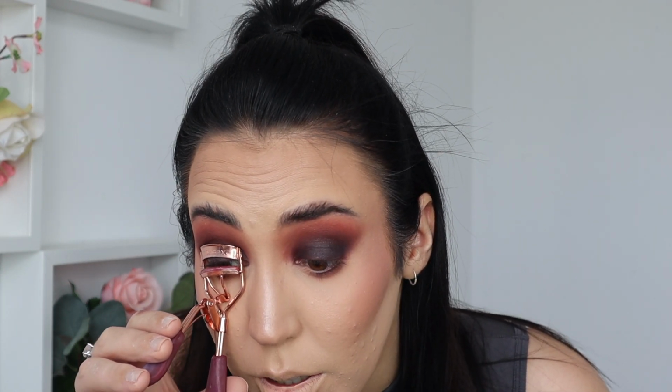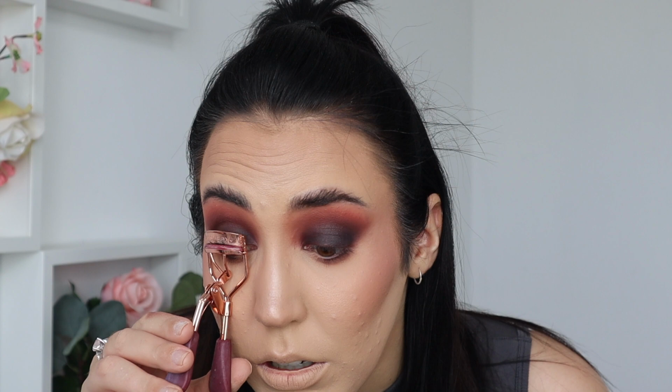But this is my favourite mascara. It looks amazing if you're just wanting that no makeup day. It gives your lashes such a lift. So I'm just going to put it on now.